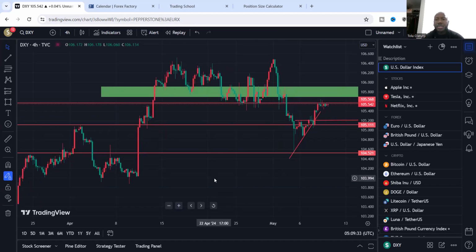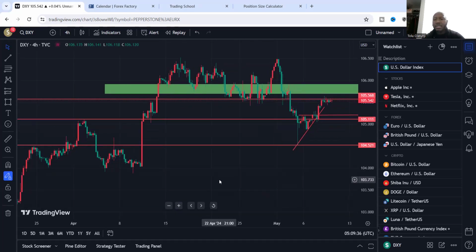So based on this story that we have in front of us for the DXY, we would ask ourselves, okay, so Tolu, why is the market moving in this manner? Why is the paint yet to dry? The paint is yet to dry, but what does that mean? Is it going to dry sooner or later?